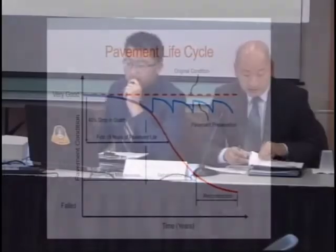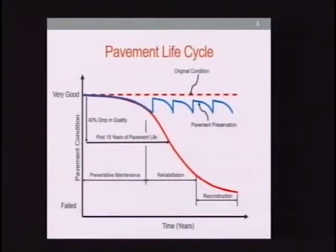Next slide. This graph you see on the screen here is a typical pavement life cycle graph. On the y-axis, which is the vertical axis, is the pavement condition index, and on the x-axis, the horizontal axis, is the time or lifespan of the pavement. The line in red, that is declining, shows that the longer the pavement is in place, the worse it will get, where reconstruction will be required.